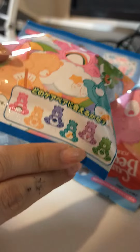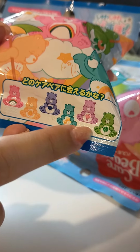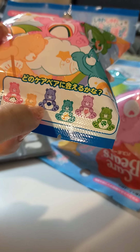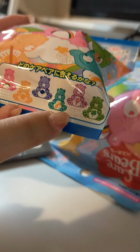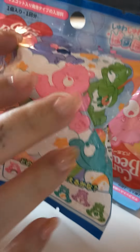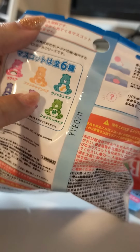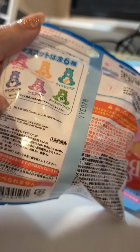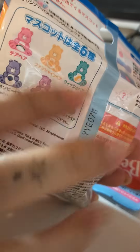So we have 1, 2, 3, 4, 5, 6. We'll get one of these. The rainbow one, the sun, cloud, star. I don't know what that is. A cupcake and a four-leaf clover. I don't remember if they have names. Oh yeah, they do. It says Cheer Bear, Sunshine Bear, Wish, Good Luck, Share, and Grumpy. That's cute.